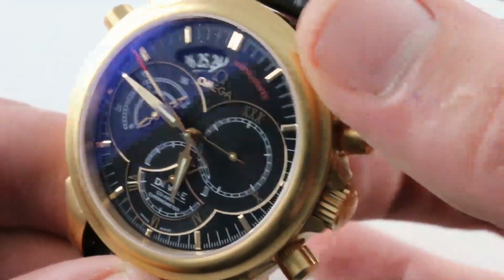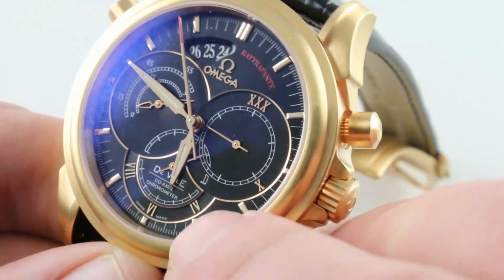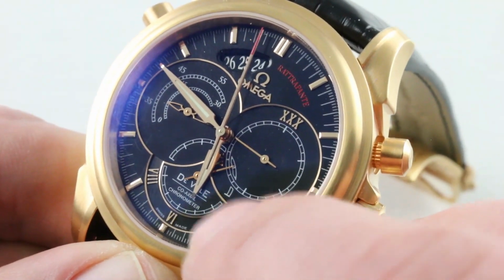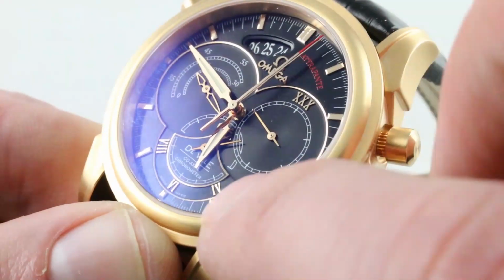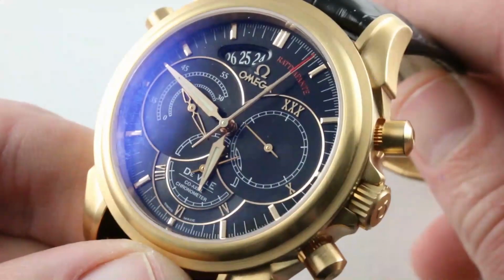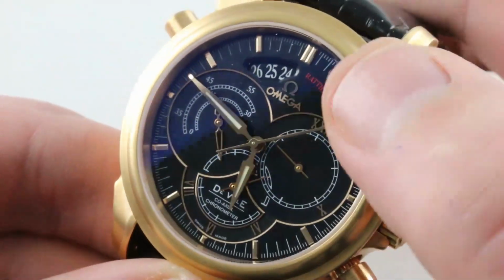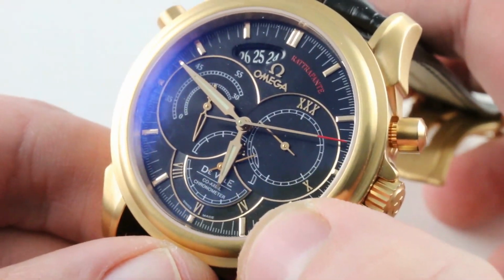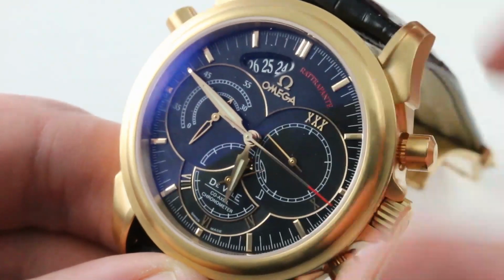As you can see, the indices outboard, the chapter rings for the sub-registers. There's actually a frame for the raised dial center just under the De Ville coaxial chronometer script. You can see that's actually a raised center section of the dial. And the timepiece features not just indices outboard, but applied Omega marquee and stylized Roman numerals inside the sub-registers. Alpha style hands, more elegant than Dauphine. I approve of that choice.